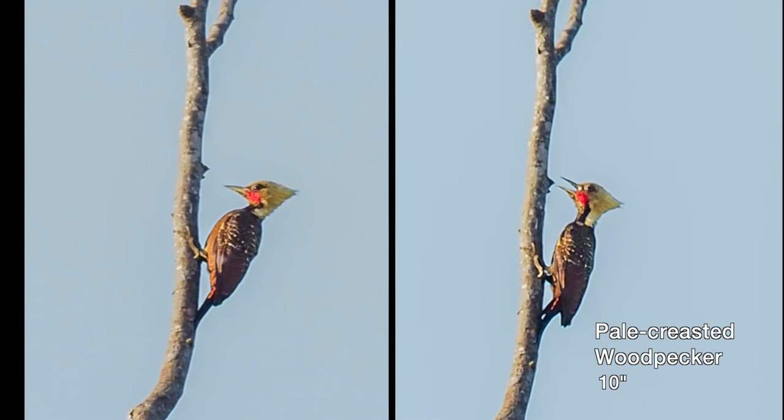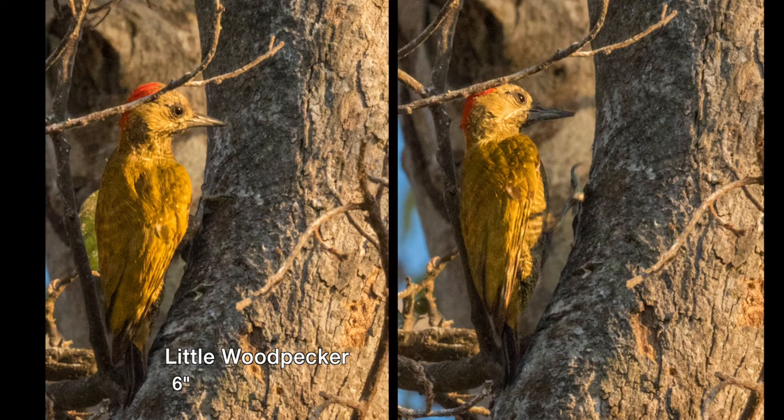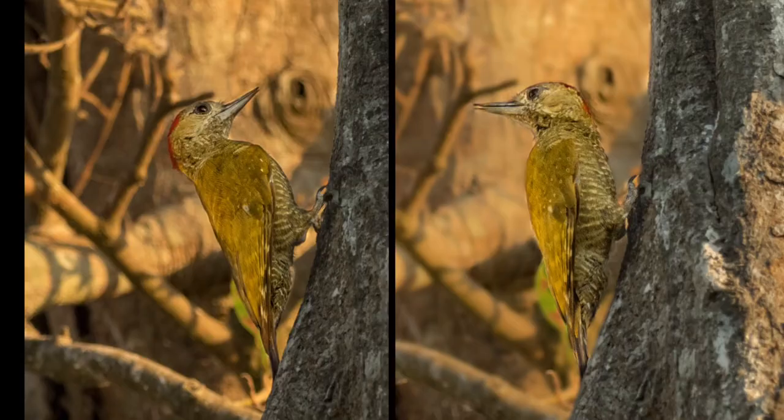The less commonly seen pale-crested woodpecker is smaller than the crimson. The little woodpecker is only 6 inches in length. I photographed this male during the golden hour.